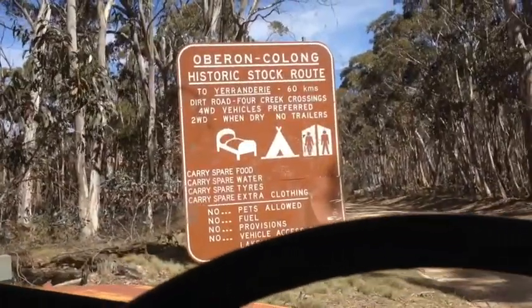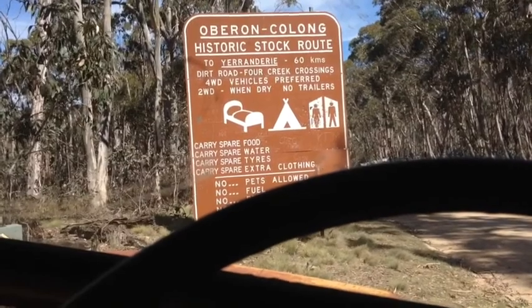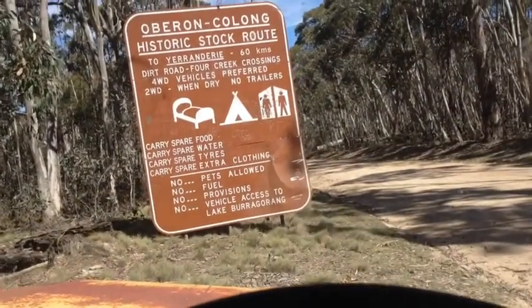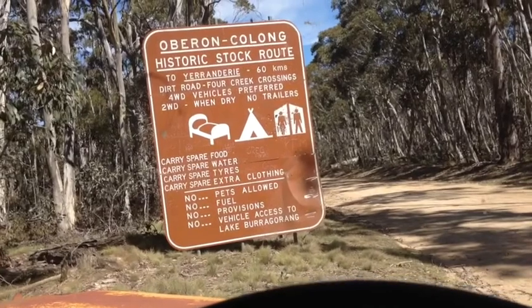So 60 kilometres in. And the reason I haven't done this one before when I've come out here is because I just haven't been prepared. You need fuel, and every time I've got this far I've been low, so I've got about 2/3 of a tank in this thing, and I've got another 30 litres in the back, so we'll be right. I'm looking forward to this.